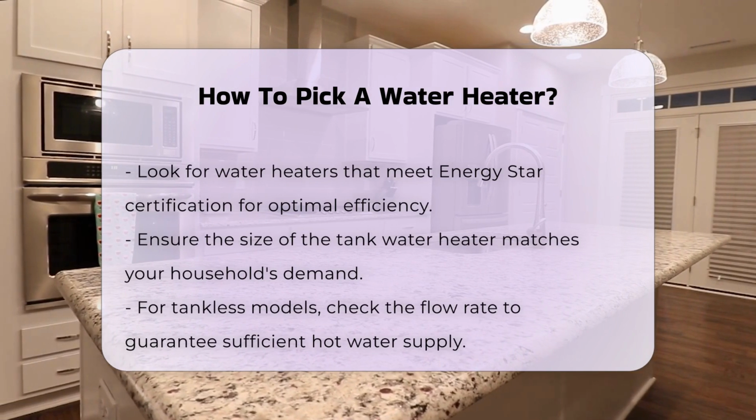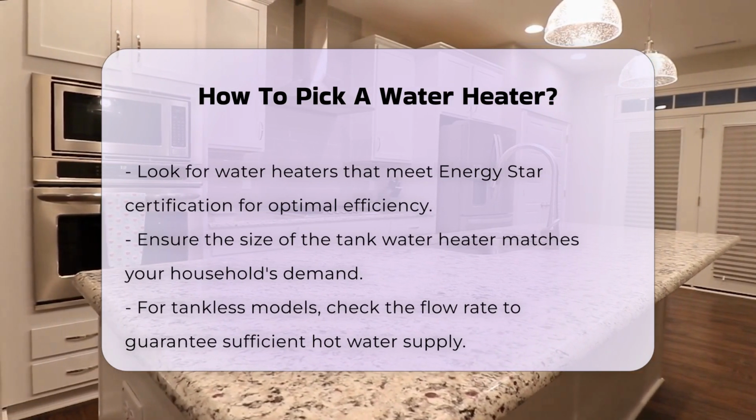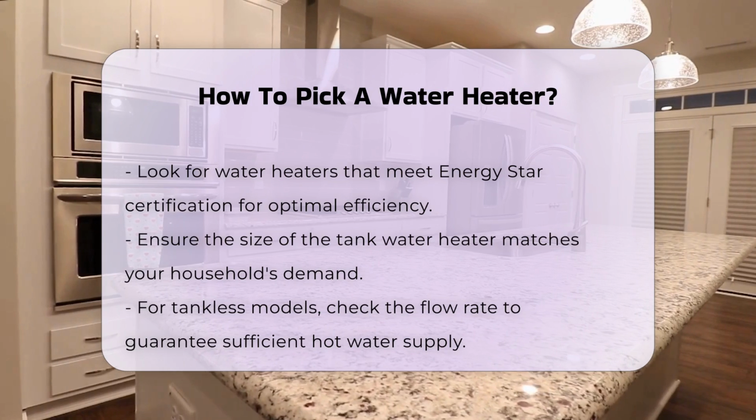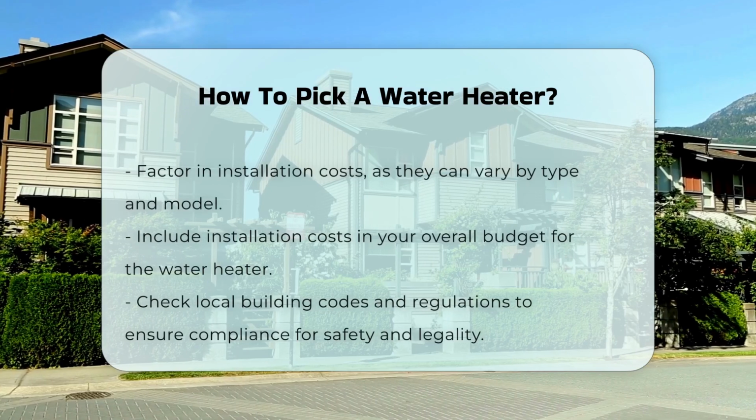Size is another important factor. For tank water heaters, the tank capacity should align with your household's demand. For tankless models, check the flow rate to ensure adequate supply.